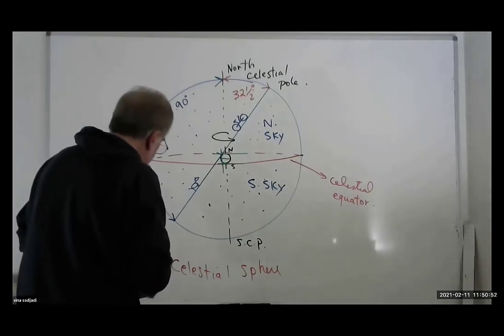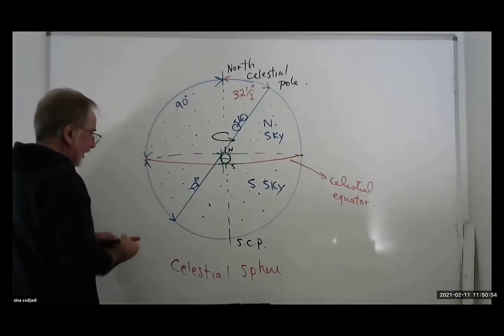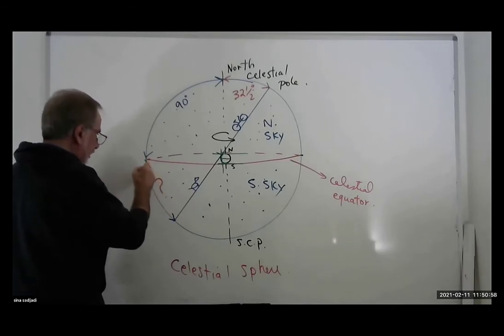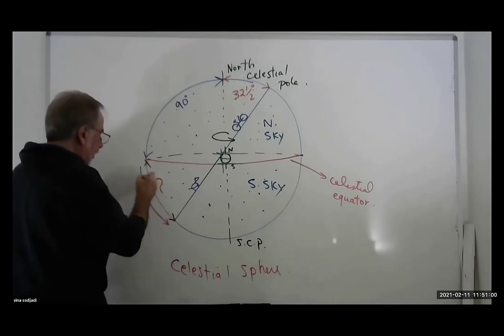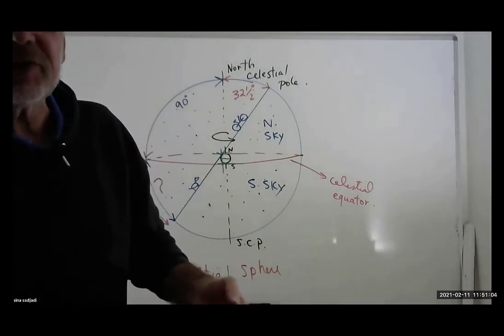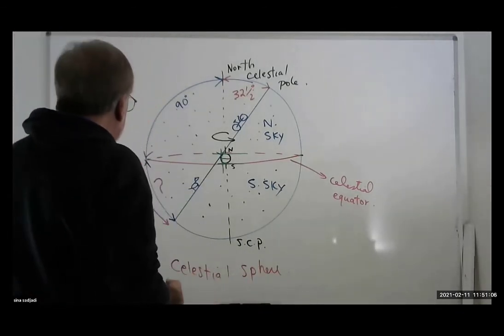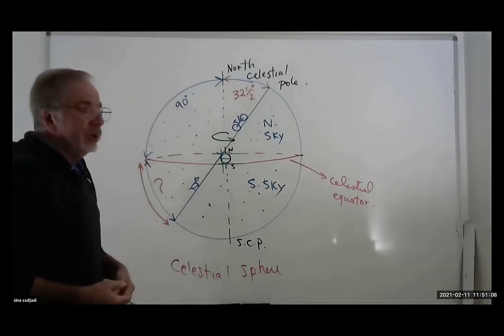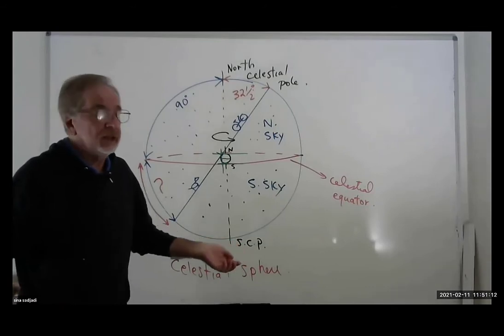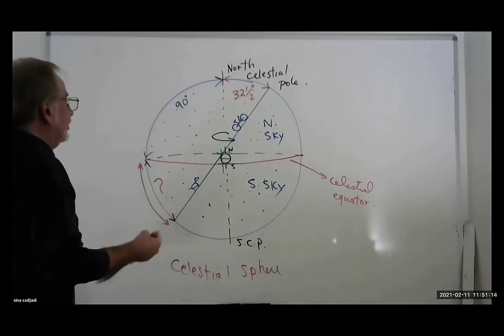Now the question is, what is this angle here? This angle here is what we're looking for. How much of the southern sky, how many degrees above my horizon is the celestial equator? Which is the same question as, how many degrees of southern sky can I see from San Diego? So let's figure this out.